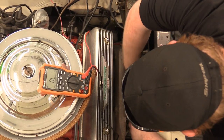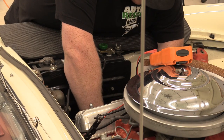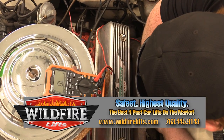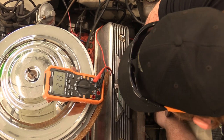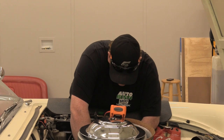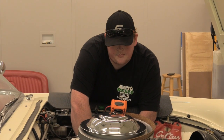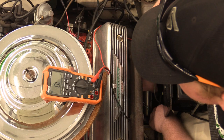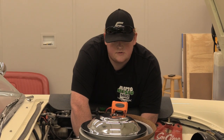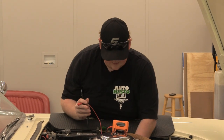If I can fit my fat hands down in here. Right. Okay, so our switch is open, which is pretty normal. Okay. All right, so this is a pressure switch, so I'm going to have somebody jump in the driver's side and pump the brakes. So just press it down and hold it. The switch did not change state, so I believe we have a bad switch off the bat, but I'm also going to check our wires here.